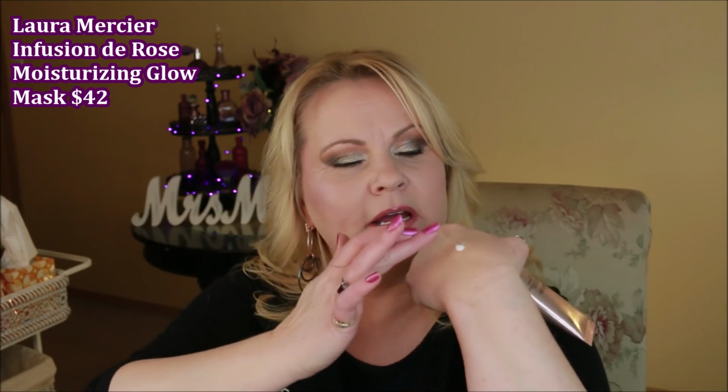Okay, what I do is I splash my face with water and then I go back in and I put this all over my face. And when I first put it on, it feels really thick. It comes out really lotiony. It looks like just a straight up lotion. But when I go ahead and I start to rub it in, I can almost feel the emollients starting and it just feels so moisturizing.